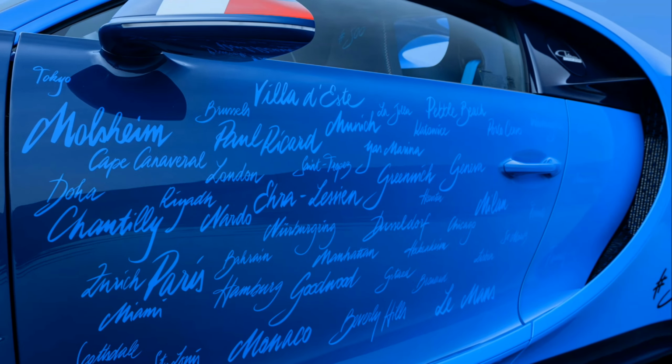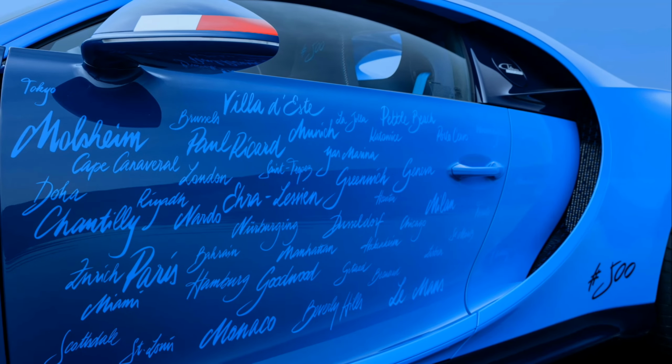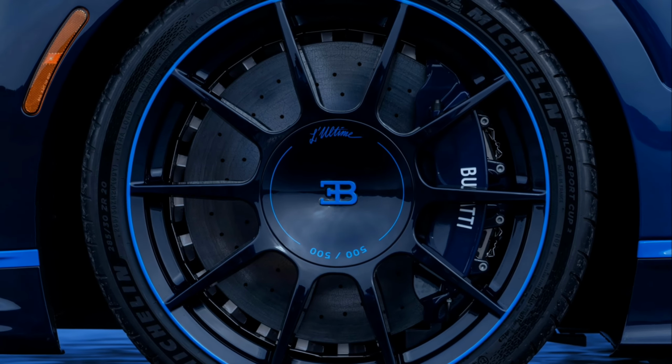The Chiron has been celebrated for its extraordinary performance, including being the first road-going car with 1500 PS and surpassing 300 miles per hour. Ultime is not only a tribute to the Chiron's legacy but also a nod to the future of Bugatti's automotive excellence.